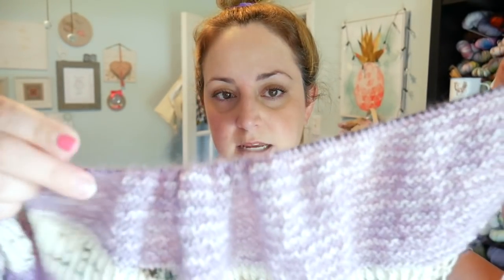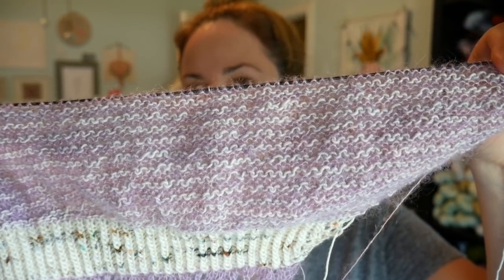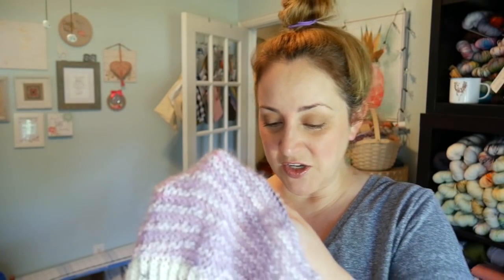And it's because it's alternating the single ply and the mohair. Can you see that? So, oh my gosh, look, and when it's blocked, it's gonna do that. Oh, I just can't even. I love this so much.